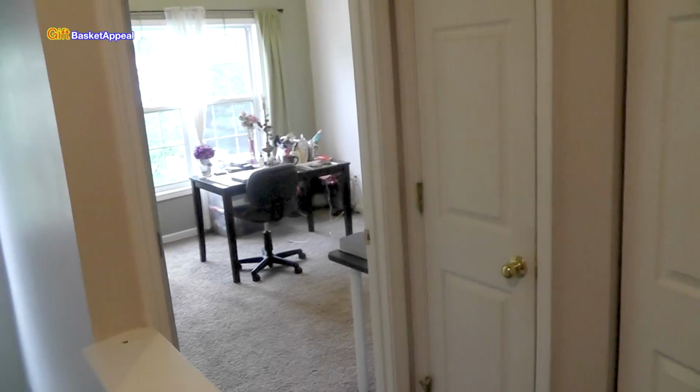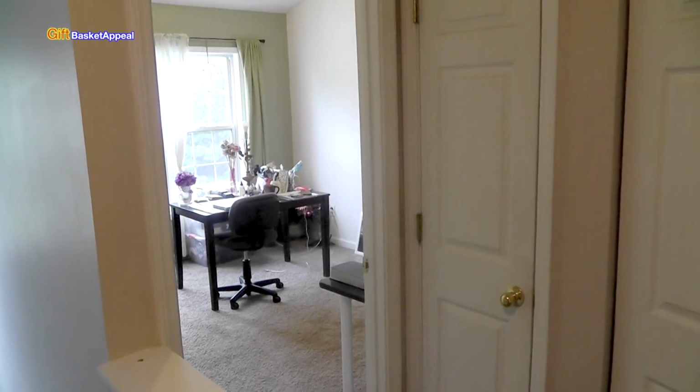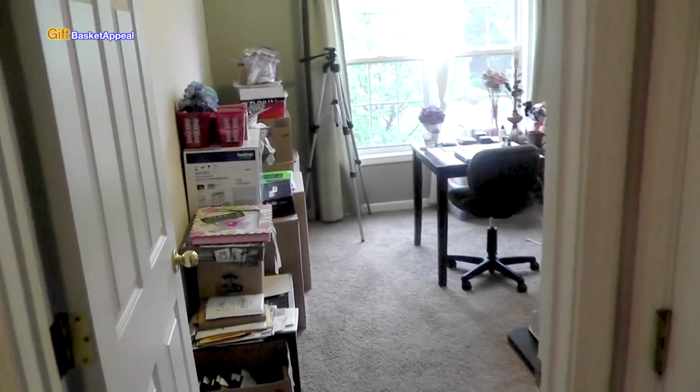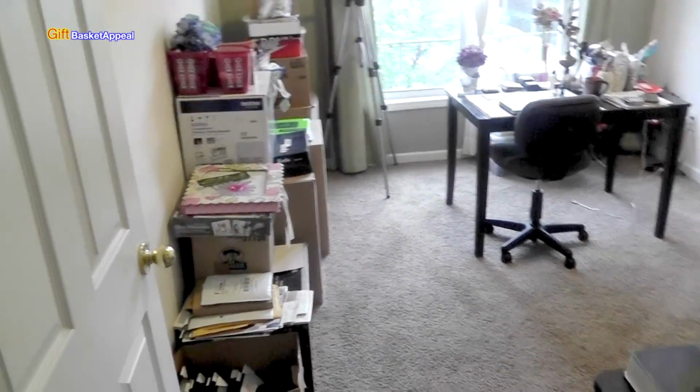So right now I'm upstairs. My crafting room is upstairs, and this is actually the hallway leading up to the craft room. This is actually my laundry room, right next to my craft space. So of course, while I'm recording, I can't do laundry, but that's okay. So here's the entryway.